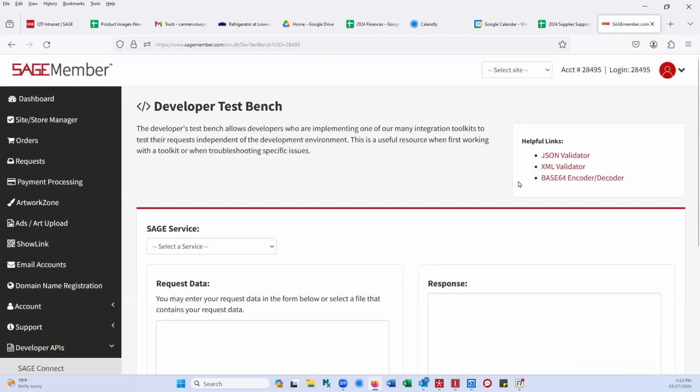What's that? Within the test bench, there's also the JSON validator. So they can run it through if they think there's something off in the code. Excellent, that's perfect. I use it a lot to just double check stuff.